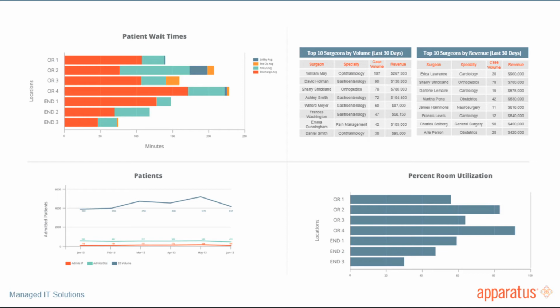In the upper left, we're showing the patient wait times. We want to make sure that we're not having patients sit forever in PACU or in pre-op. So we show this bar chart here that shows, for OR4, those patients are spending the most total minutes in the surgery process, and most of that is the average discharge time. So the time from PACU to discharge.